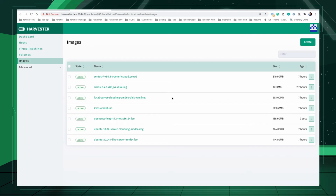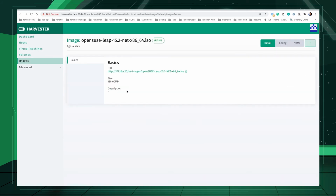Once the image is created, it actually does not get uploaded to the Harvester server yet until the first VM is created using this image. And because Harvester is currently powered by Longhorn, on the same node, if different VMs use the same image, they will actually share one base image. By this design, it will significantly reduce the storage consumption and speed up the boot-up time performance.